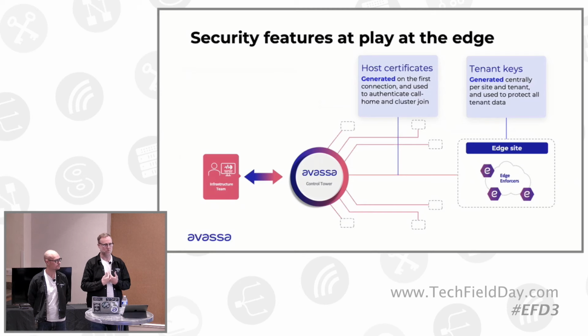The way we go about this is that we use two means of applying cryptography. We use host certificates to protect the communication between the edge and the control tower. Actually, we use it for more than that. We use it to protect all layers of the infrastructure. It's a system level, if you like, certificate per host.